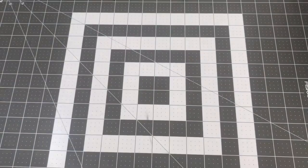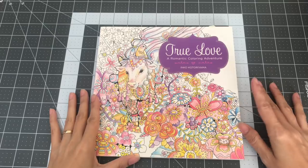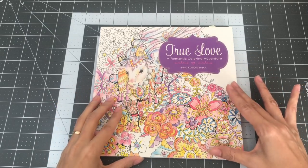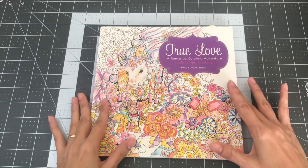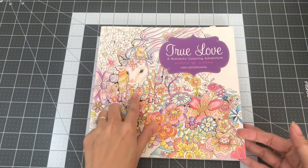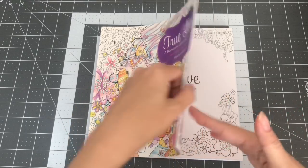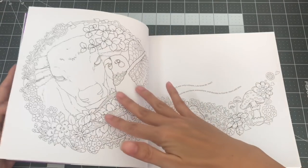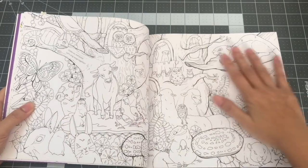The next book is called True Love, A Romantic Coloring Adventure by Inko Kotoriyama. This I got at Amazon.com. Yeah, so I was so happy that they had an American version of this book. It follows the cow named Lulu, and I think the bird's her friend, and they go on this adventure going through all the towns looking for her Mr. Heart. And yeah, it's very detailed.